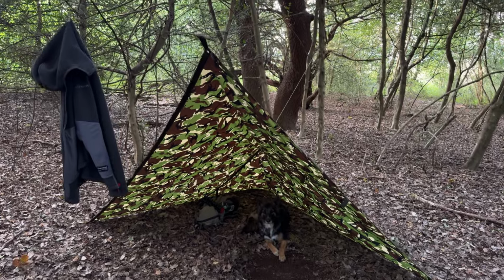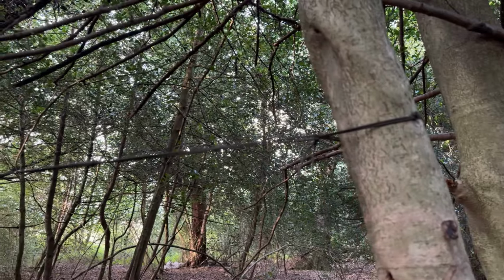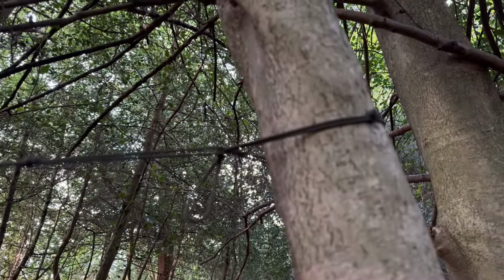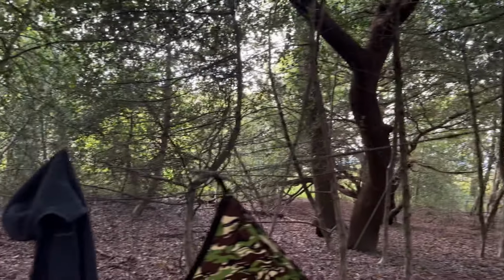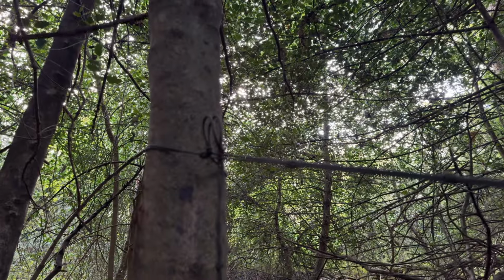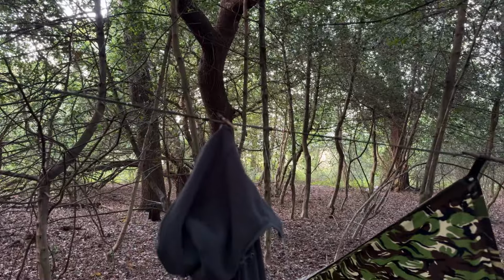Instead of a tree to attach to, I've used a jungle knot ridgeline. So the way that works is it's 550 paracord doubled over, and then an overhand knot every, I don't know, width of a fist, all the way along. And then to secure it, you literally just wrap around the tree, pass a knot through one of the loops, tension it, and then do the same this end. So there's no knots involved, it's literally just passing a knot through a loop, a pre-knotted bit. So basically you make the jungle ridgeline before you come out. So it's pre-made, don't do it out here.